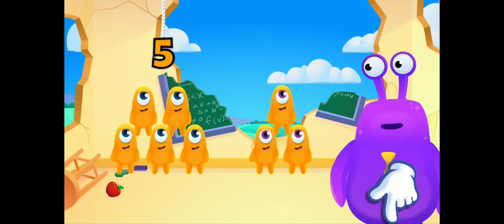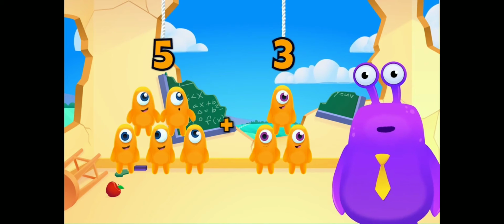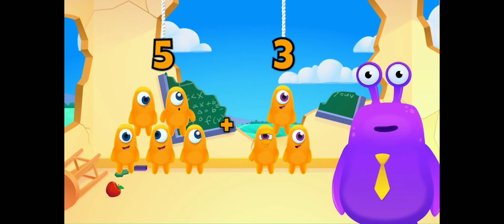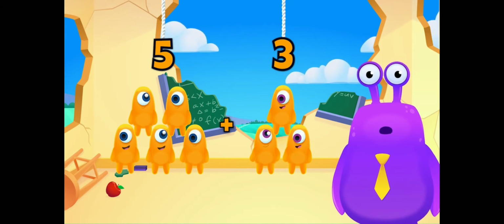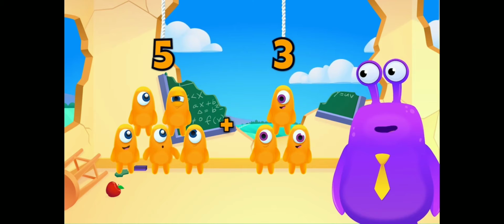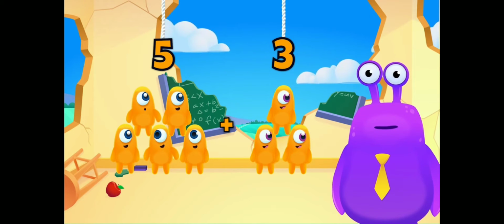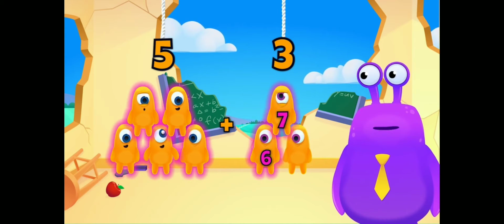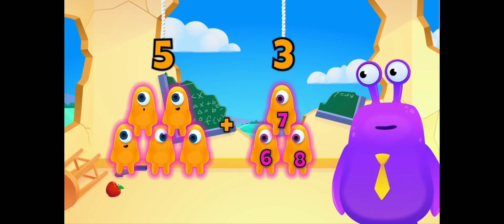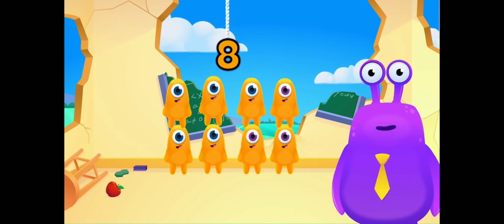What is 5 munchkins plus 3 munchkins? The way us monsters do it is by starting with the bigger number and counting on. Watch. 5 is the bigger number. So let's start with 5 and count on. 5, 6, 7, 8. 5 plus 3 is equal to 8.